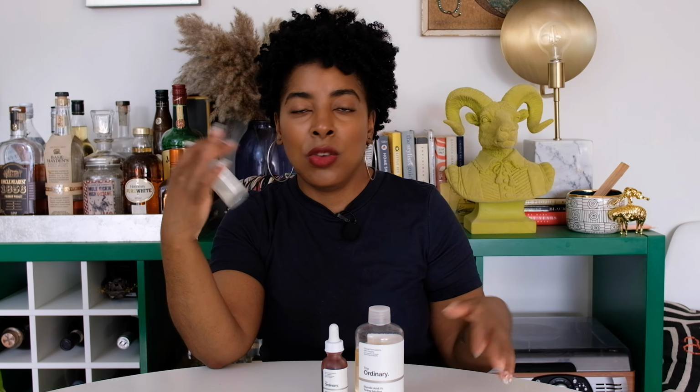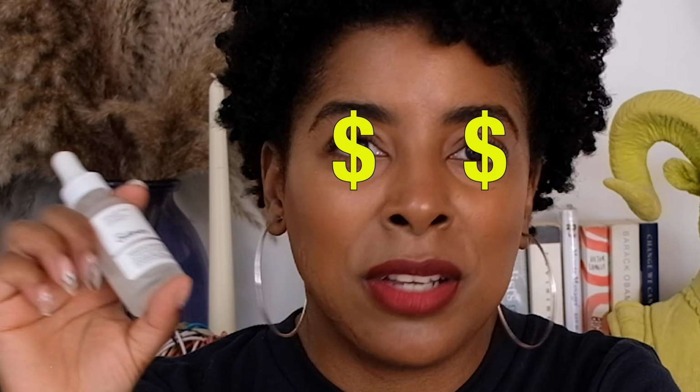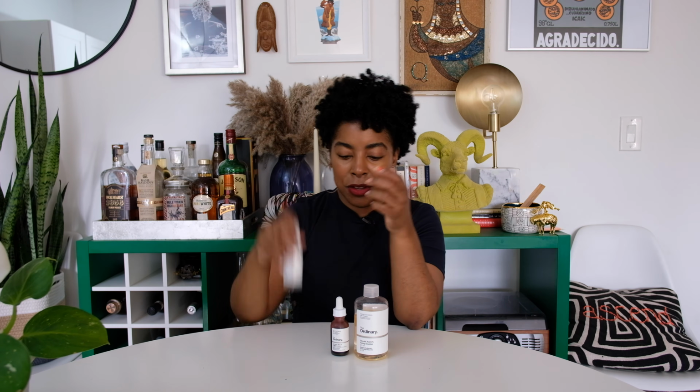The older you get, you'll obviously need some other types of acids and products, but hyaluronic acid is like, please, it's $5. It's the best thing you can do for your face. I've been using it. This bottle is almost gone after months, and I love it. Also a big fan of this glycolic acid toning solution.